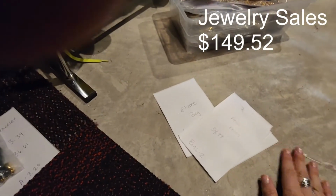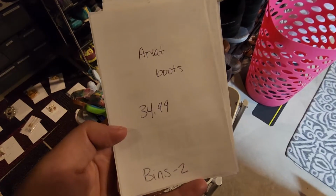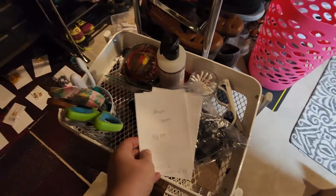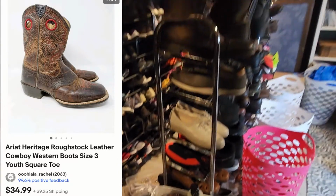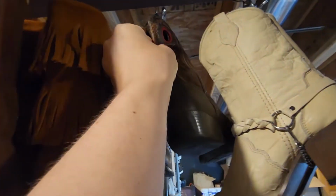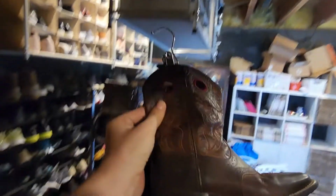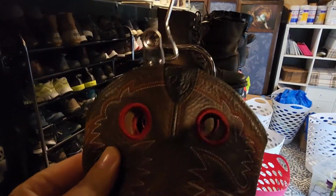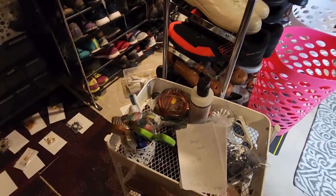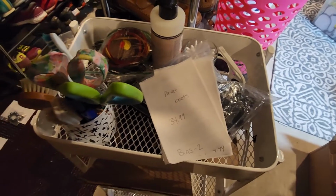What we have next are a bunch of shoes, and one purse is going out. All right, let's grab these Ariat boots. These sold for $34.99. I just showed you guys a bins haul video where I picked up these kids Ariat boots at the bins for about $2. There's the Ariat symbol right there. And I said, yeah, I'll pick those up because they are excellent quality, even though they're kids boots.